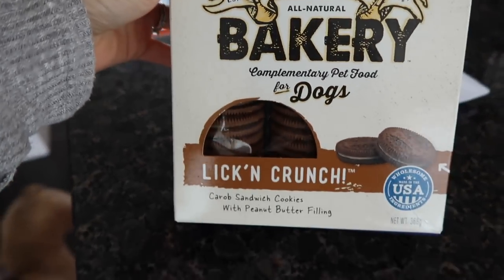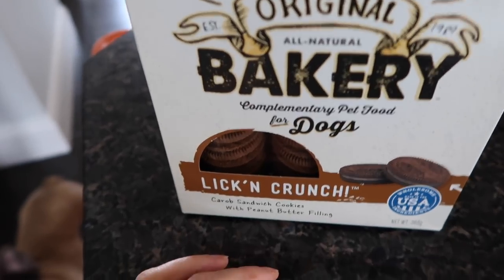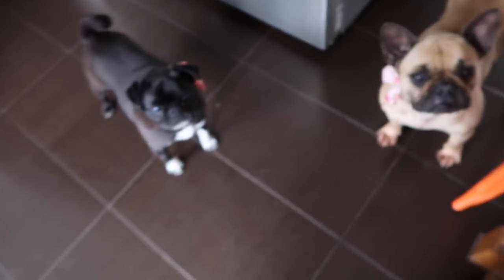I got the dogs these special dog biscuits and they actually look really, really good. I'm so tempted to eat them because they look like Oreos. You lucky, lucky doggies. Do you want your treats?